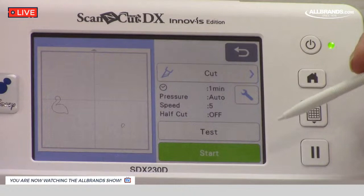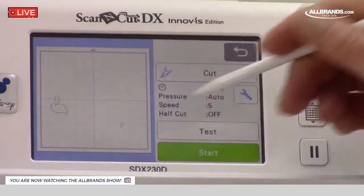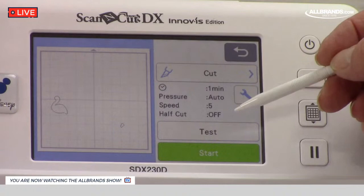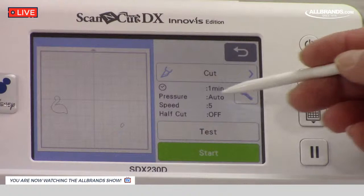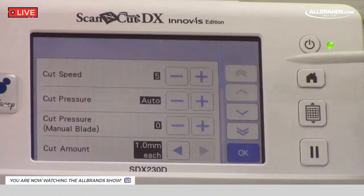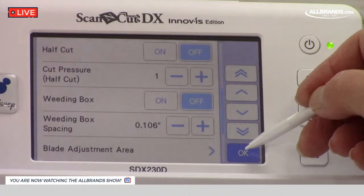She shakes. So I have selected cut because that's what we're planning on doing. And I always like to do a test cut. I cannot stress that enough because you want to make sure that it cuts all the way through your fabric. And that is sometimes if you've got a heavier fabric, you may need to add pressure. If you've got a really lightweight fabric, you may need to reduce your pressure. Right now, mine's on automatic. I want to make sure that half cut is off, and it is. If it wasn't, I would touch my settings key and navigate to turn off half cut. But mine is off, so we're good to go in that area.